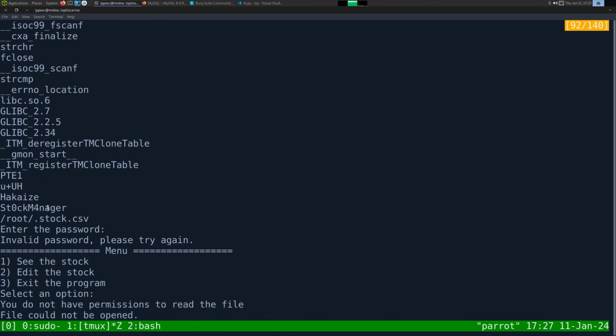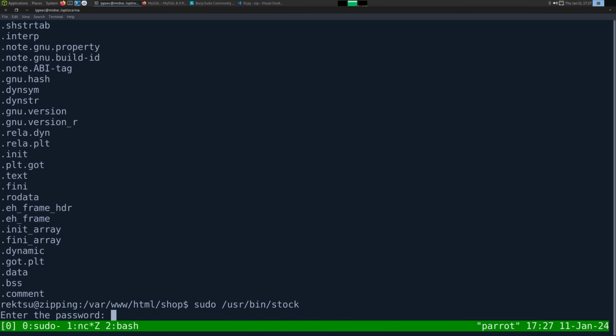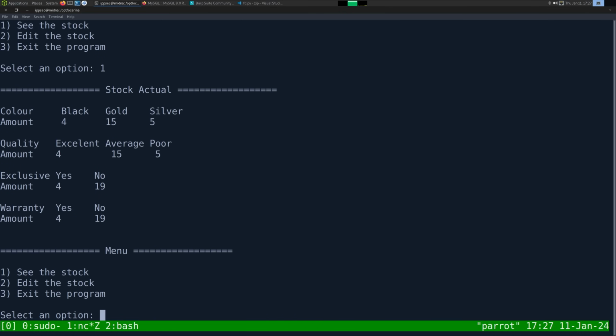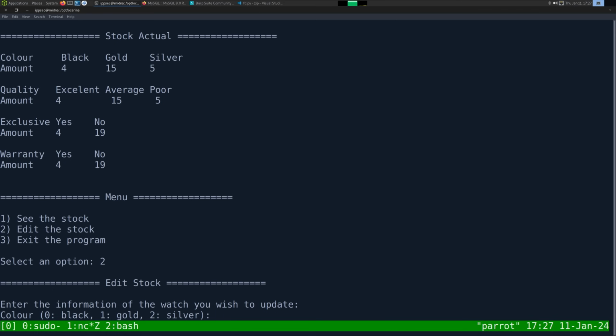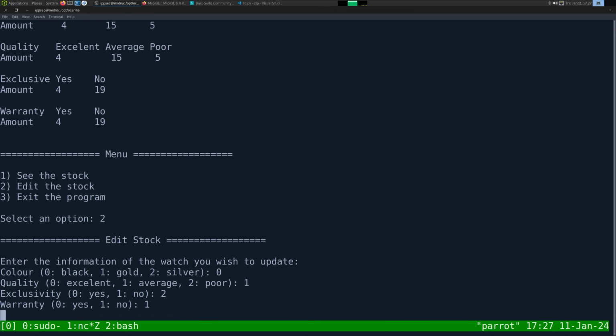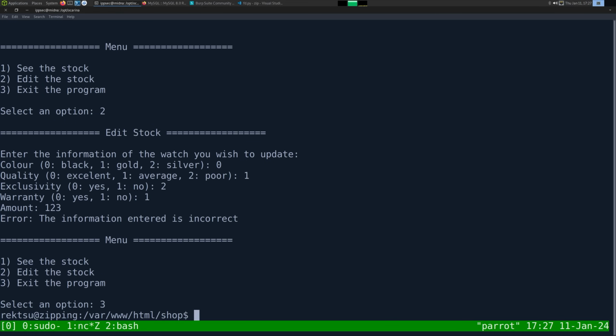So we see a password potentially here or here. I'm going to guess this one is the password. So let's do sudo /usr/bin/stock, put this password in, and we can see the stock. We can edit the stock. I have no clue what I'm doing. Or we can exit the program.